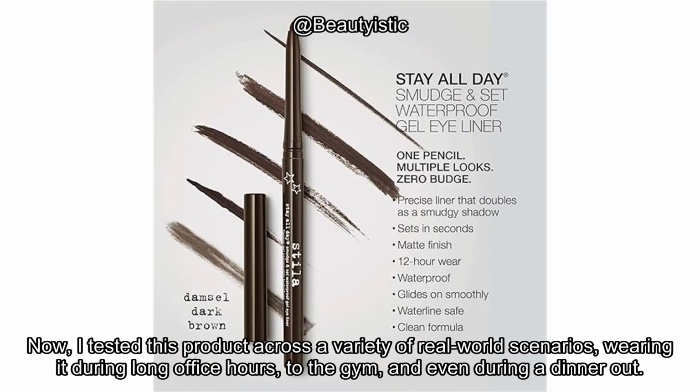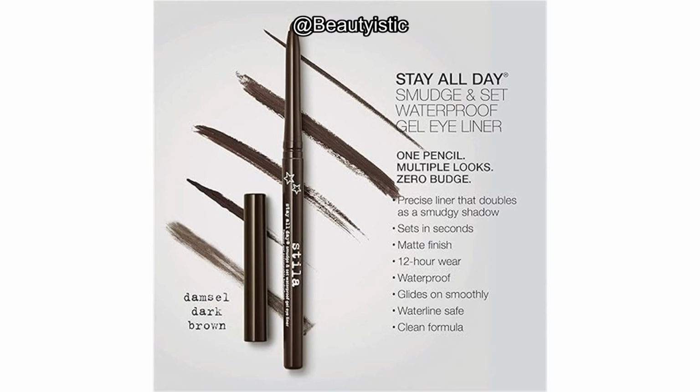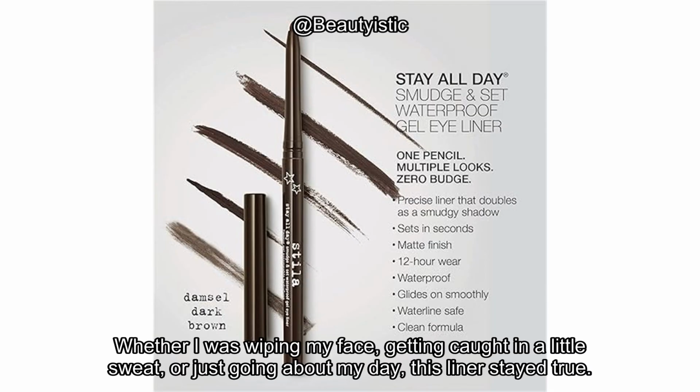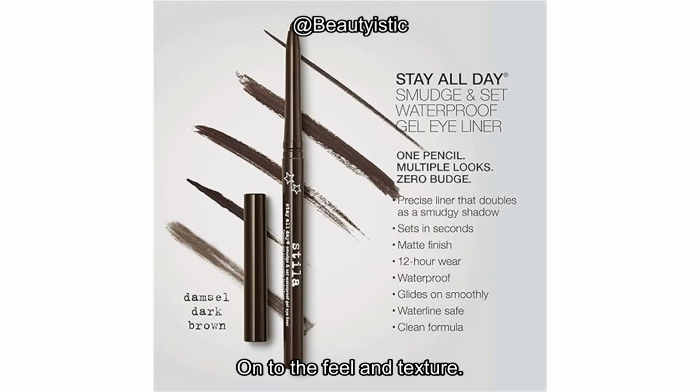Now, I tested this product across a variety of real-world scenarios, wearing it during long office hours, to the gym, and even during a dinner out. I wanted to see if it could really handle the day-to-day grind without fading or smudging. The result? This liner lives up to its claims. Once applied, it doesn't budge. Whether I was wiping my face, getting caught in a little sweat, or just going about my day, this liner stayed true. It does not transfer onto my upper eyelid or fade, which is something I truly appreciate.